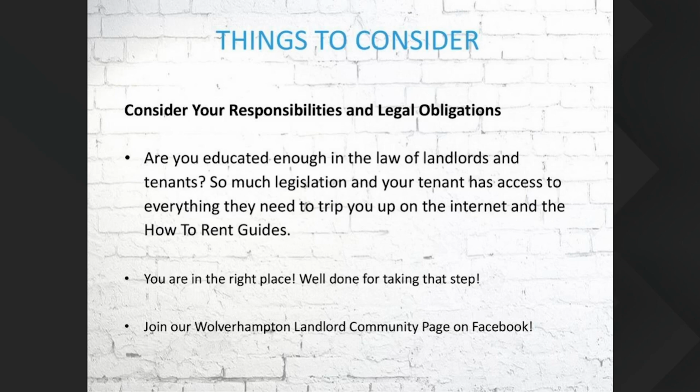So I think that was 10. I aimed to get 10. So that's my key checklist of things to consider before investing in a property.